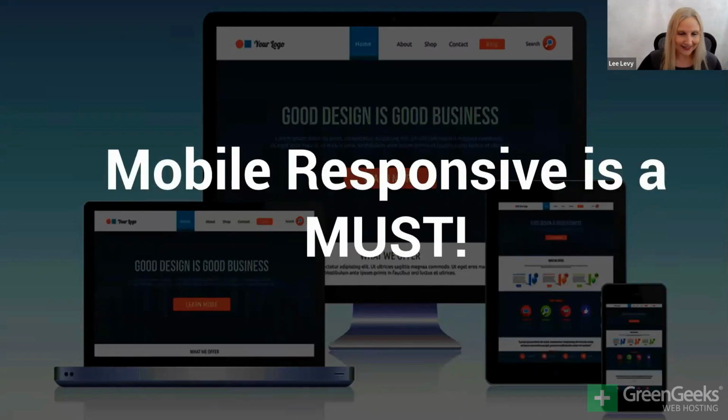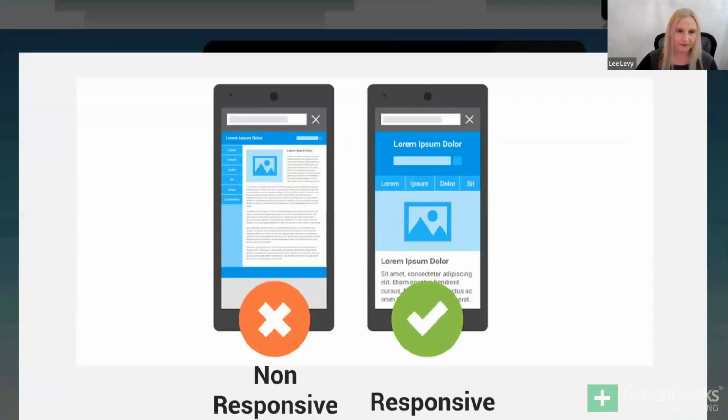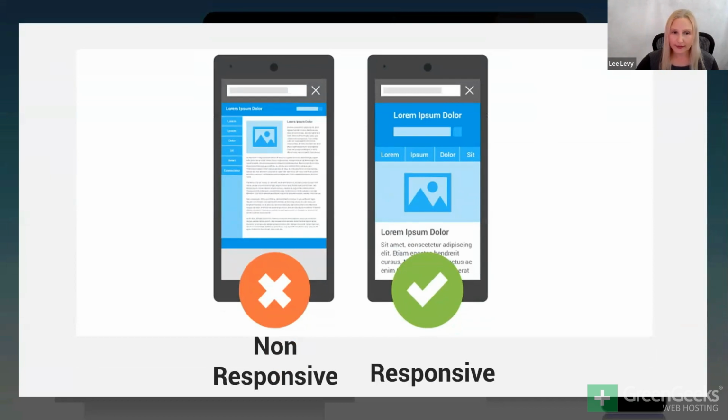Mobile responsiveness. Yes, it still has to be discussed, because I see a lot of websites that are still not mobile responsive. And that is frustrating, because if somebody is on a cell phone and they still have to use their fingers to enlarge it, they're probably not going to stay on your website. They probably will get off your website. So it's very important to make sure that your website is mobile responsive today. Again, a quick example of a non-responsive versus a responsive website.